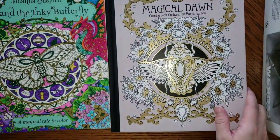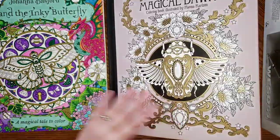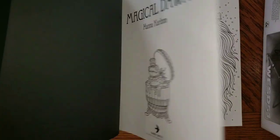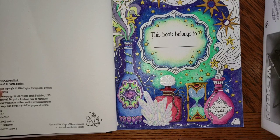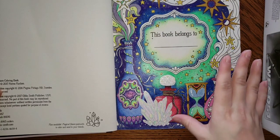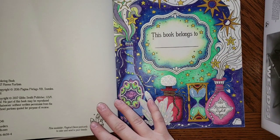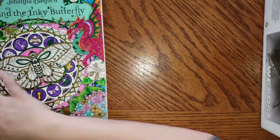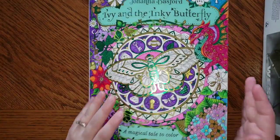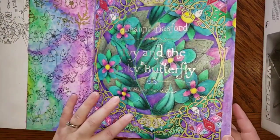I don't want to start something new, so I think I can either work in Magical Dawn or Inky. I haven't done anything in Inky and the Ivy and the Inky Butterfly in a while, so I can either work on this guy. I don't know, because I've been working on this while I've been watching Supernatural, so I feel like I need to be watching Supernatural when I'm coloring this one. So we'll do something in Ivy, because I've got some pages in here started that still need to be worked on. So that one's done.